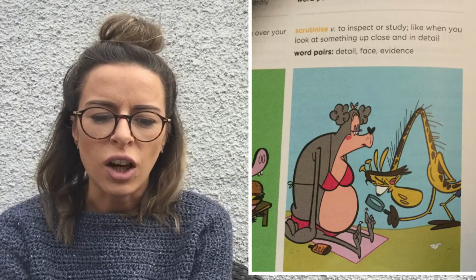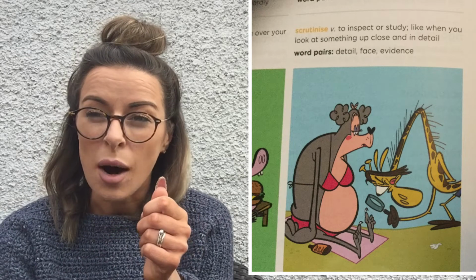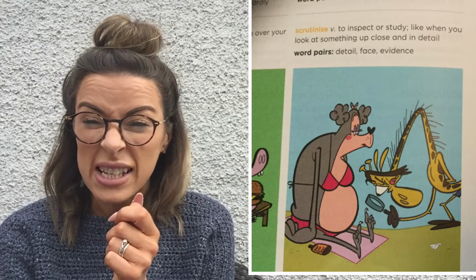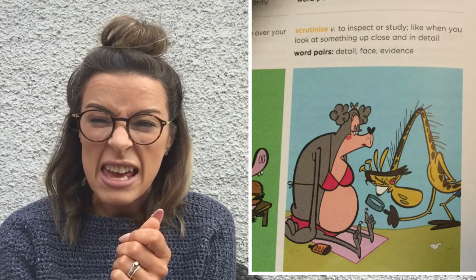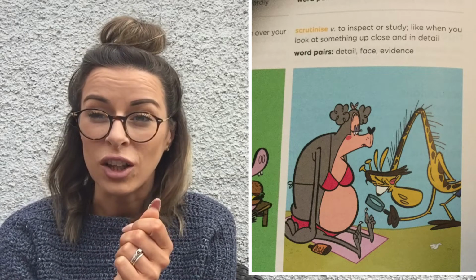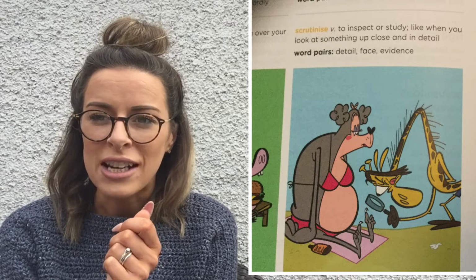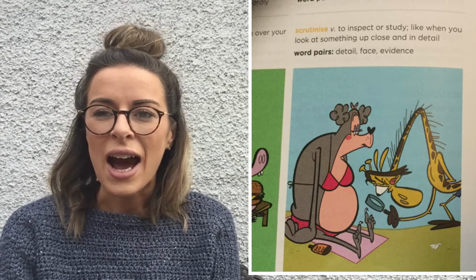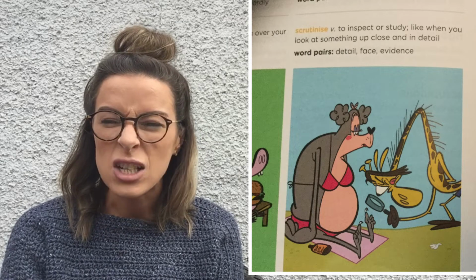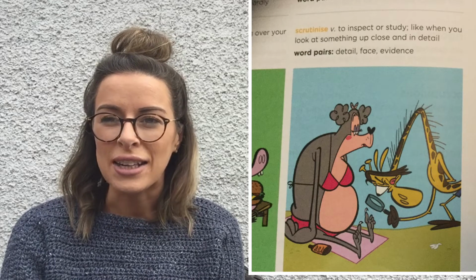You scrutinize it, and you can see that Shanghai, the giraffe in the picture there, he's got a magnifying glass and he is looking really closely at Bernice's icky long toenails. So he is scrutinizing them, he is inspecting them or studying them really, really closely. So our word of the day today is scrutinise, and it means to inspect or study, like when you look at something up close and in lots of detail.